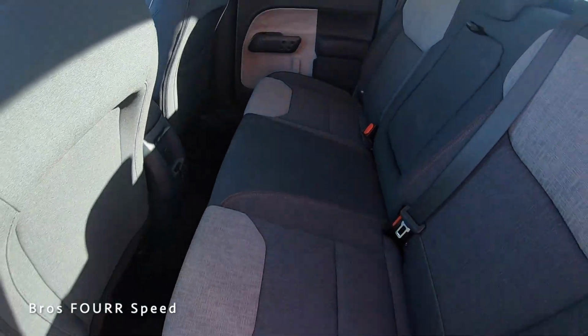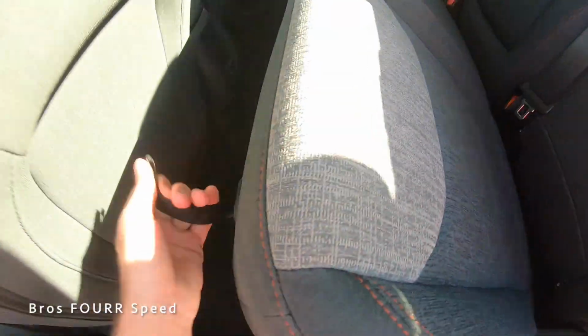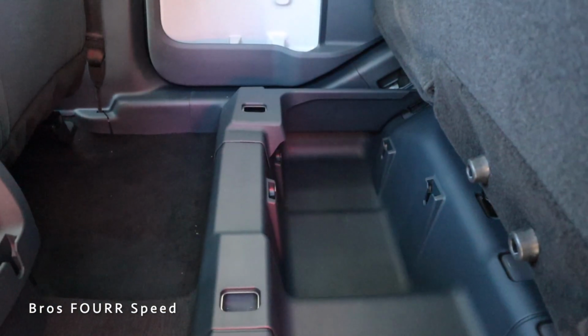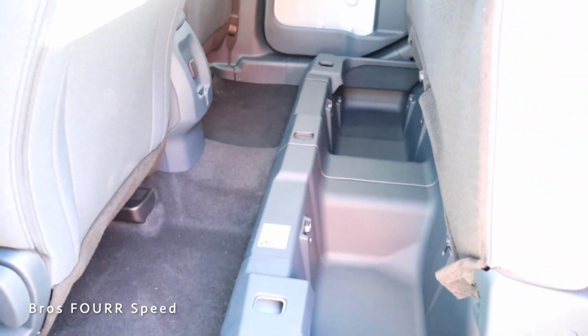And what I love about these seats too is the bottom actually folds up. So there's a tab on both sides. You can just pull on this and lock the seat into place. Look at all of the storage space that you have under the seats. These are very deep compartments, makes it very versatile to throw in any items you'd like to.